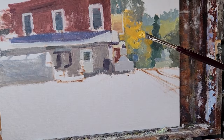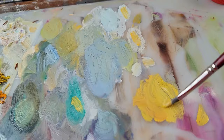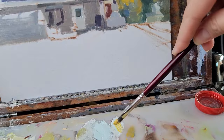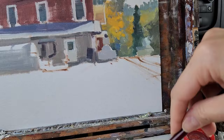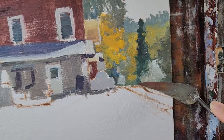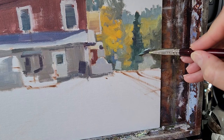Like almost straight from the tube, yellow, and the orange is straight from the tube. But since that's further back, I'll add some white to recess it. I don't like that, not one bit. It's a little better. Let's work on this sign here.